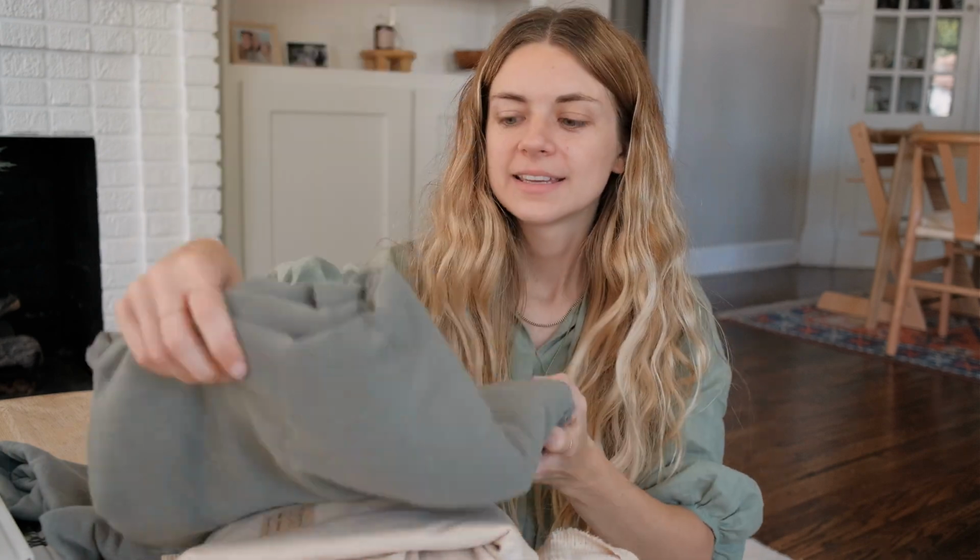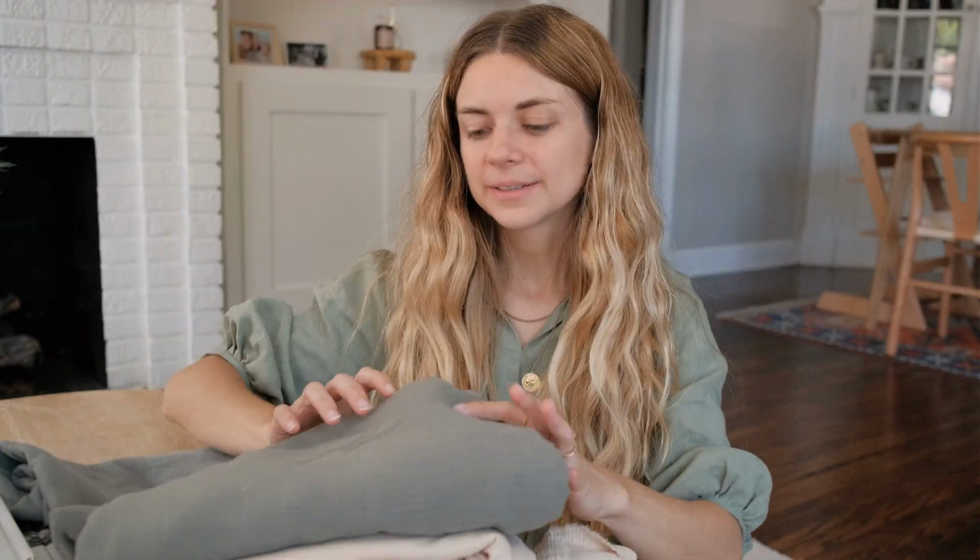This I've actually had for a while. I think it's a blend of some sort, probably like cotton and rayon. It's not linen, but it's kind of made to look like linen. I really like the tone of color. As you can tell, I love blues and greens. But I'm going to use this for one of our new Betty tops.